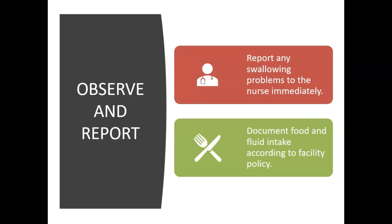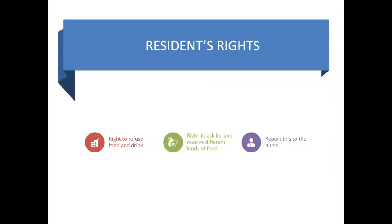Observe and report any swallowing problems to the nurse immediately, and document food and fluid intake according to the facility policy. A lot of times what they do is on their diet card, they'll write 50%, 75%, 100%, what they ate. Resident rights, they have the right to refuse food and drink. They have the right to ask for and receive different kinds of food. And so usually there's this option, secondary option, if they don't want it being served to everybody. And report this to the nurse if they tell you one of these things.